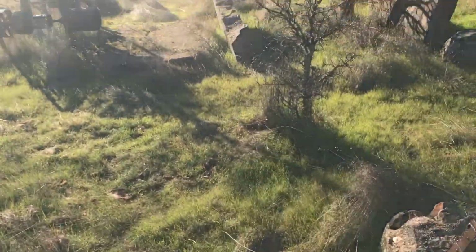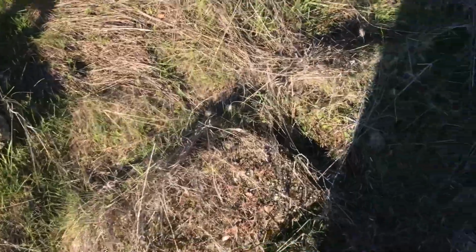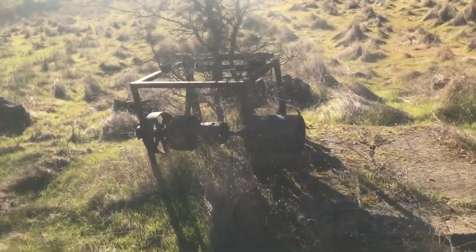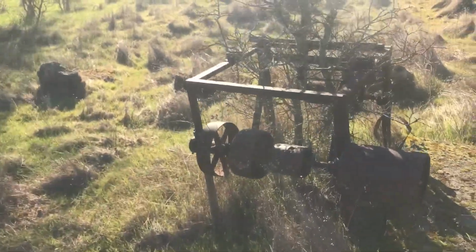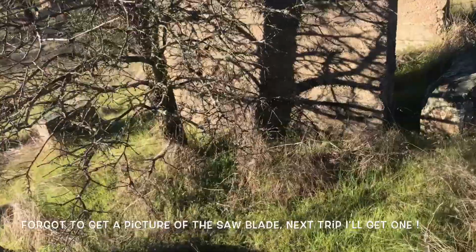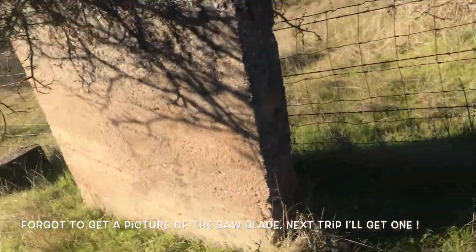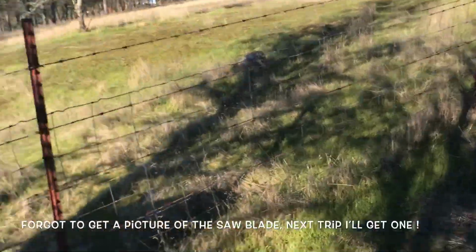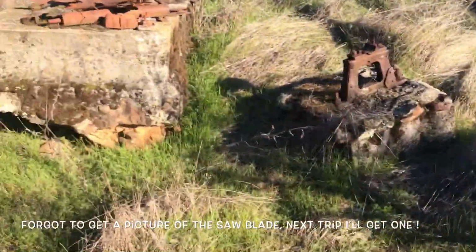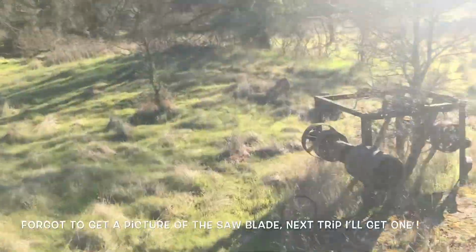Not too closely, not on camera anyway, but there used to be an old sawmill down here, and I will go get you a picture of the saw blade. It's actually at the end of my parents' driveway. It's a marker we've had there since Grandpa was alive and when I was a little baby. And this is right on the edge of the property line between our neighbors and us. But this is definitely what's left of the old sawmill. It would be interesting to detect around here to see what kind of things we could find.